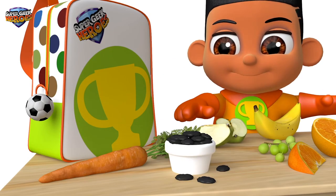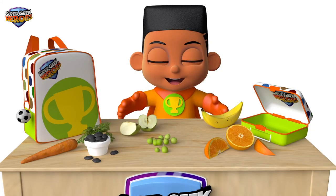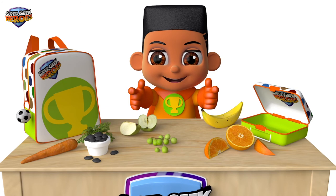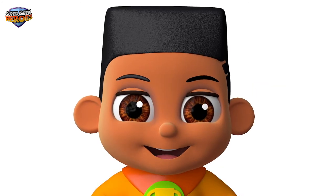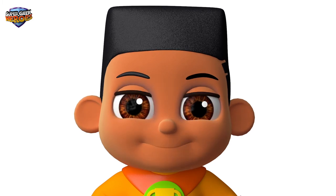Carrots grow in the ground. Give on a pole a crunchy, tasty vegetable. So much fruit and veg on the tabletop. To share with you, let's eat the lot. That was fun. Should we do that again? Great! Let's go!